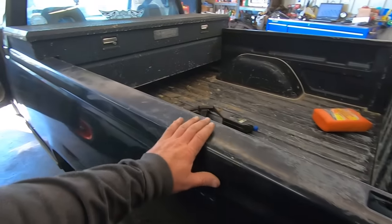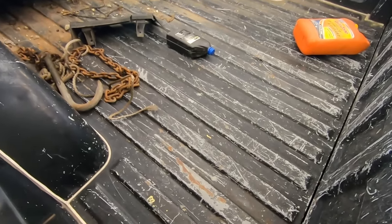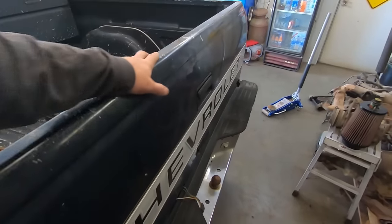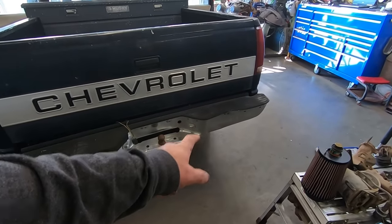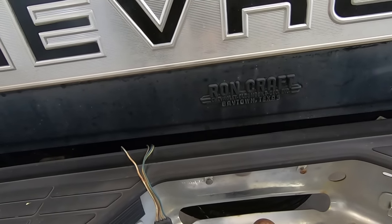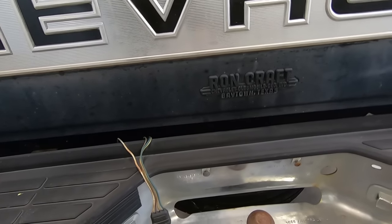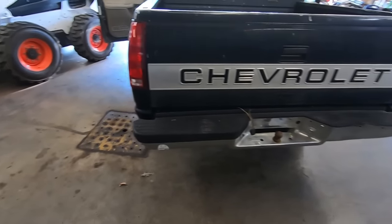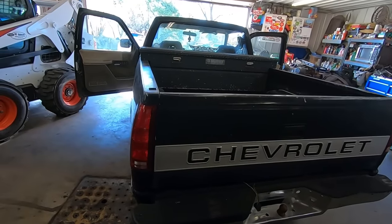Oh, I guess the paint's baking off up here. But yeah, the inside of the box, some scratches, but it ain't all dinged up. A couple hooies in the top of the tailgate. Yeah, big old whammo in the bumper there. Ron Kraft, Chevy Olds Geo Incorporated. God, Geo, I haven't heard that in a while. B-Town, Tejas. All right, let's get the hood open.